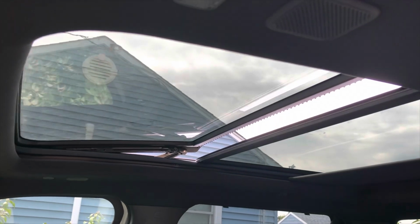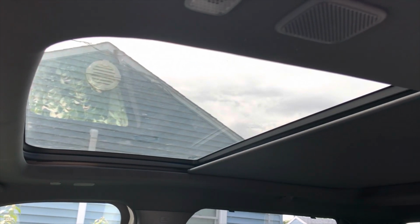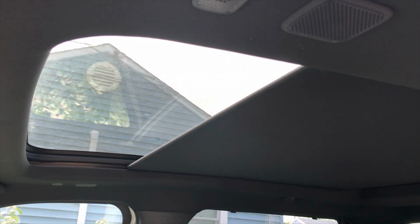As far as black headliner, I think I'm the biggest advocate for bringing the black headliner down into the lower trims. The black headliner right now is available in Platinum, 1794, and Capstone. Everything else gets that light gray headliner, including the TRD Pro, which kind of blows my mind because the TRD Pro interior, you're either getting that black camo or that red camo interior, and the black headliner would look great with it. So yes, I totally agree. Black headliner all the way down.